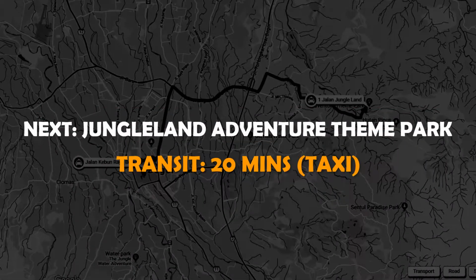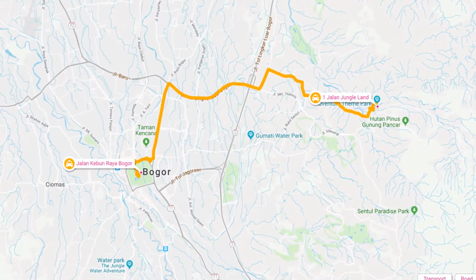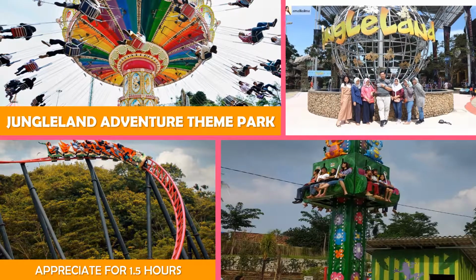Next stop, Jungleland Adventure Theme Park. Straightforward theme park featuring classic rides, including a Ferris wheel and bumper cars.